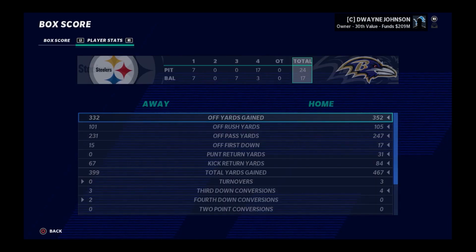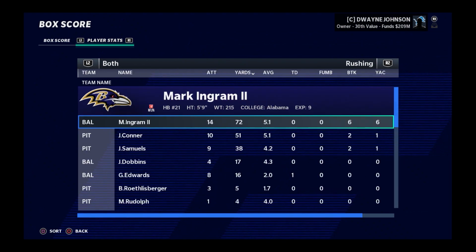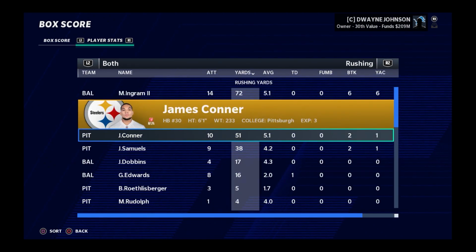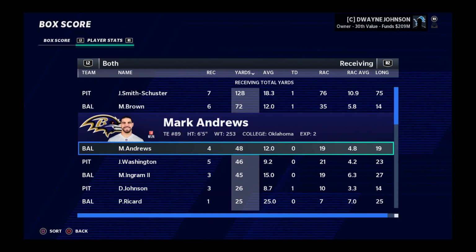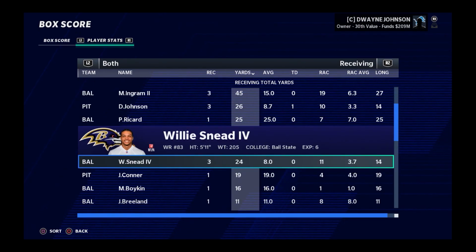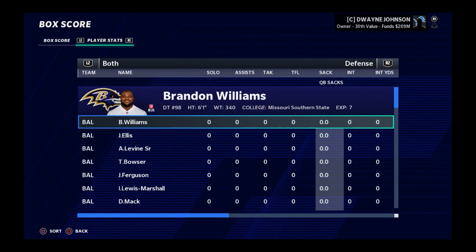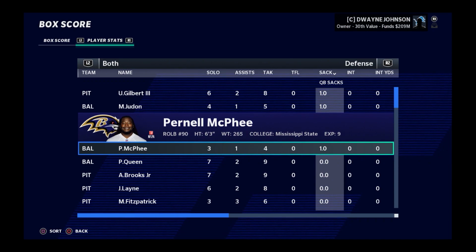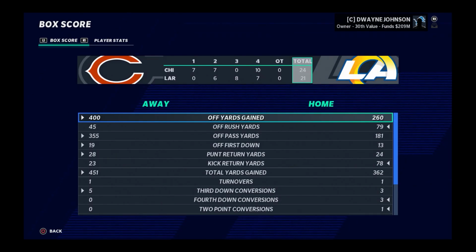It was 7-7.5, but a 17-point fourth quarter leads to a win for the Steelers. Roethlisberger had 2 touchdowns, while Jackson had 2 interceptions in this one. Juju Smith-Schuster 7 for 128 and a score, as he was on fire ever since that 75-yard touchdown pass. A couple sacks go around, but 2 interceptions by Devin Bush. Nice play by the middle linebacker.